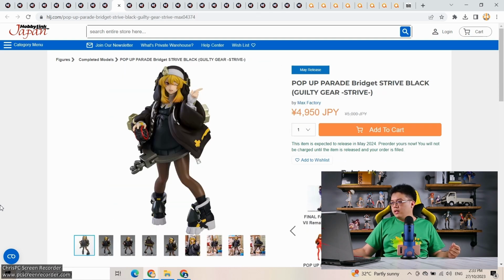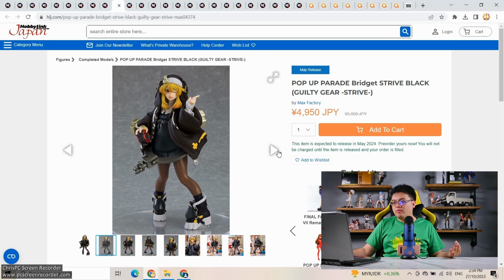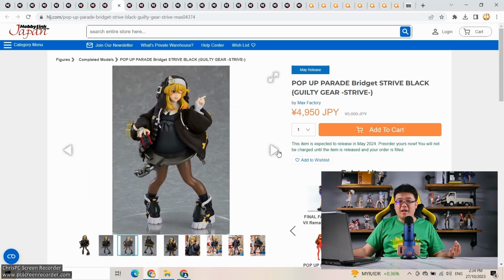Next, from Guilty Gear Strive, we have another Bridget figure. This is possibly the 10th figure of him or her, depending on how you see it. Yeah, the 10th figure, the 12th figure of Bridget in the past year or so. This is just under 5,000 yen, so it is a bit more expensive than a typical Pop Up Parade figure. I'm not too sure why this is a bit more expensive, other than maybe there is more material and more parts on the figure, right?